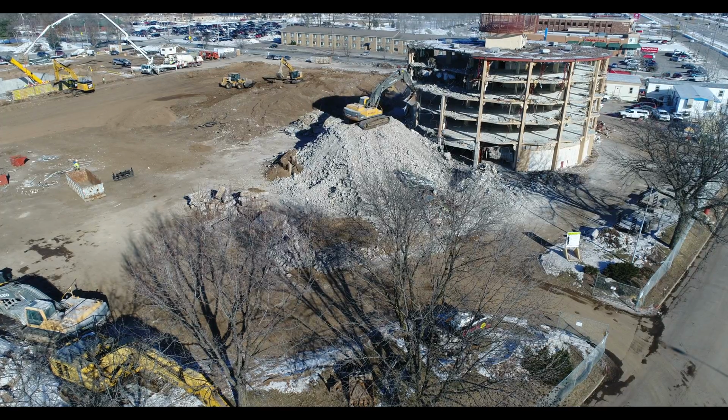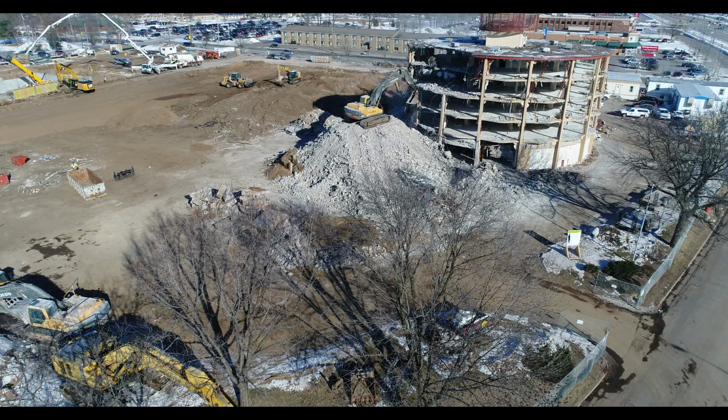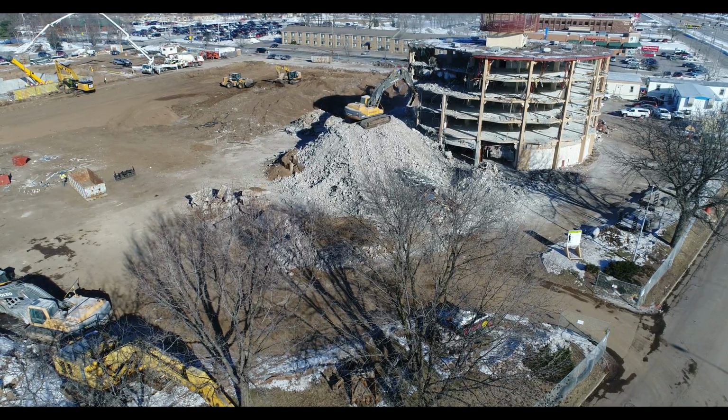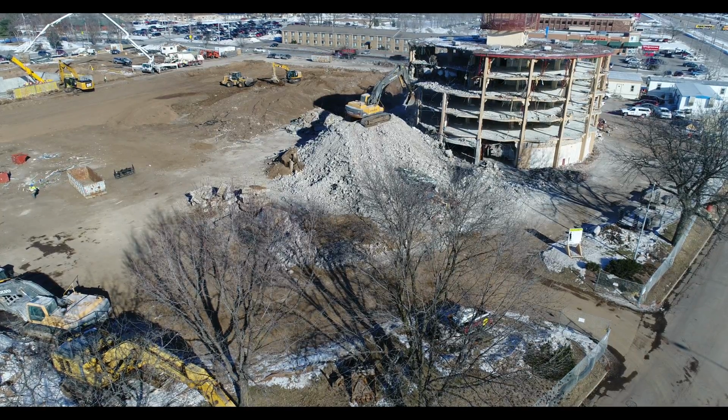Yeah, he says I'll give it a couple whacks here in the side, and yeah, maybe just break the support concrete off here.